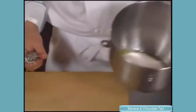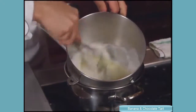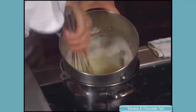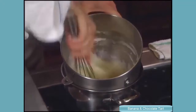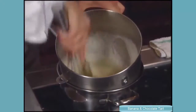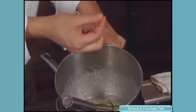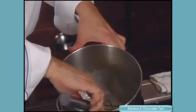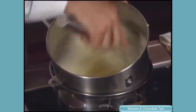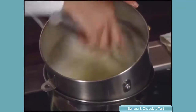A Swiss meringue, you put the 2 items together, and you heat them over a hot water bath, to about 120 degrees Fahrenheit, and you want the sugar completely dissolved. And I usually stick my fingers in there and test it, and you can feel the grit of the sugar. So you want to make sure there's no grit there, and the sugar is completely dissolved. It takes a few minutes, and you want to keep it whisked well so the egg whites don't cook on the sides of the bowl.